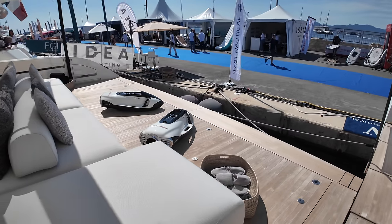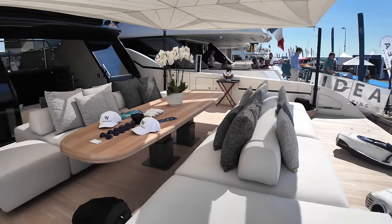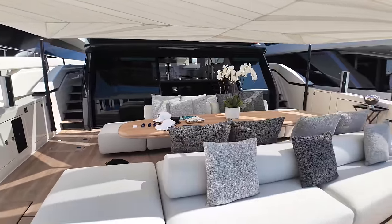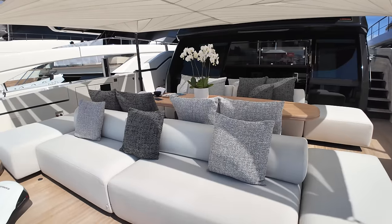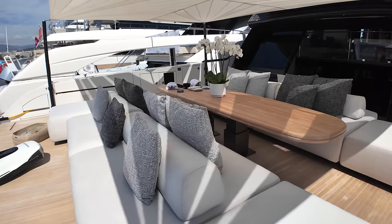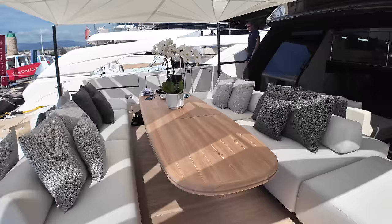Built in 2022, she measures 33.84 meters in length with an 8.2 meter beam and an impressively shallow draft of just 1.3 meters, allowing her to get much closer to shore than other boats of a similar size. She offers accommodation for up to 5 guests across 4 cabins and has a crew of 5.